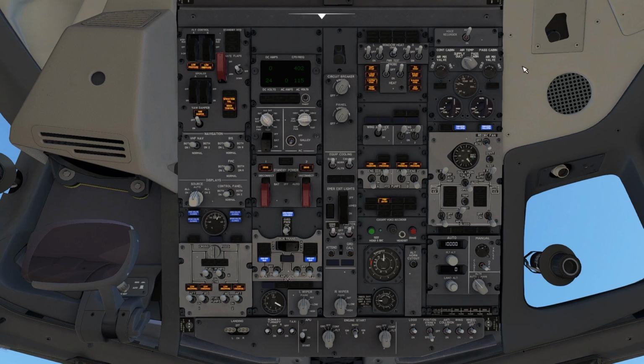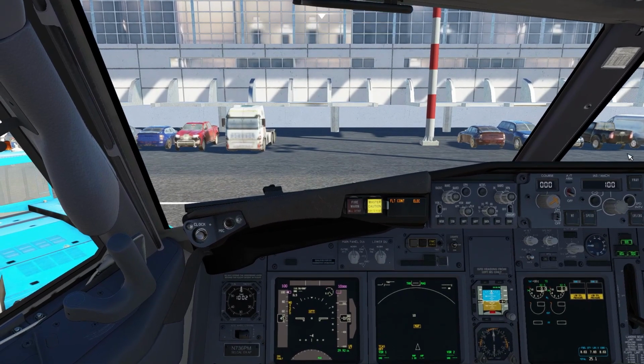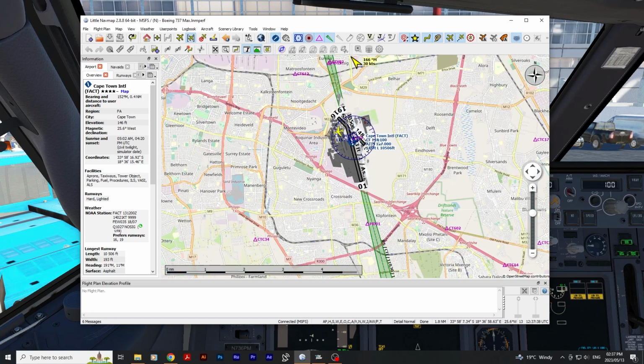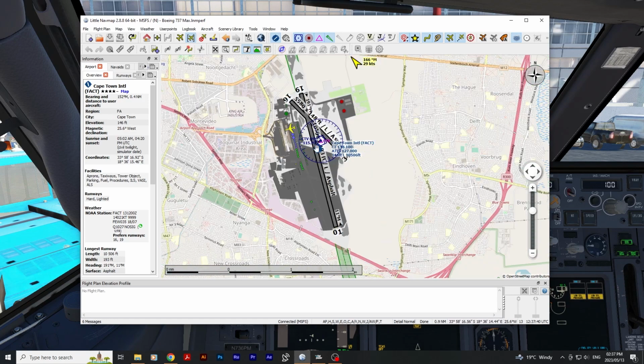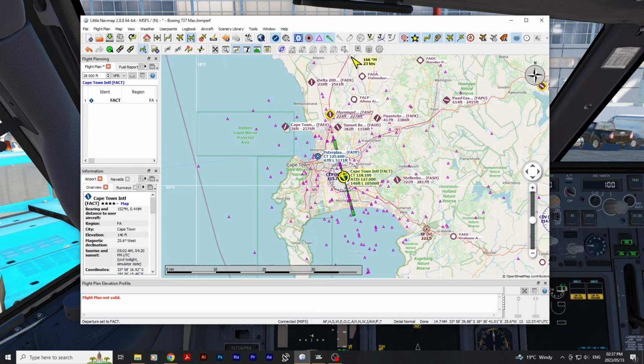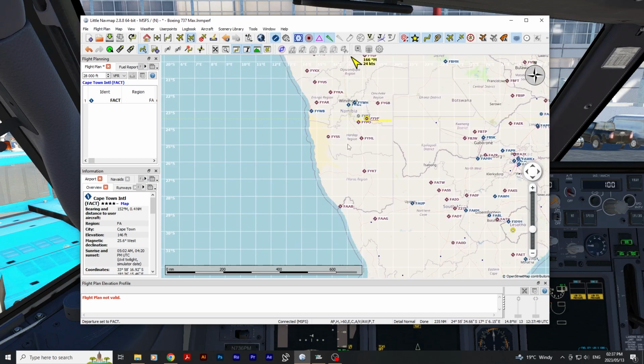Once we have done that, dome light we're not going to worry about, and now we can go ahead and start planning our flight. I'm going to be using a program called Little Nav Map. It's a free program you can download, which is very handy. So if we have a look over here, we can zoom in, that's Cape Town International, and we'll just right click on it and set Cape Town International as our departure, and we can zoom all the way out.